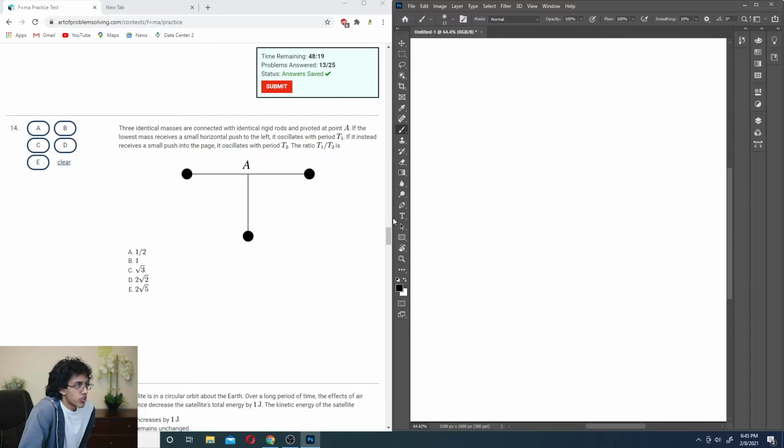Because the only one that's moving is the bottom one, in which case the moment of inertia is ml squared, right? And then I guess it's pretty easy to do the other one too, because the other ones give a moment of inertia overall of 3ml squared. I forgot the equation exactly, but we could just derive it real quick.